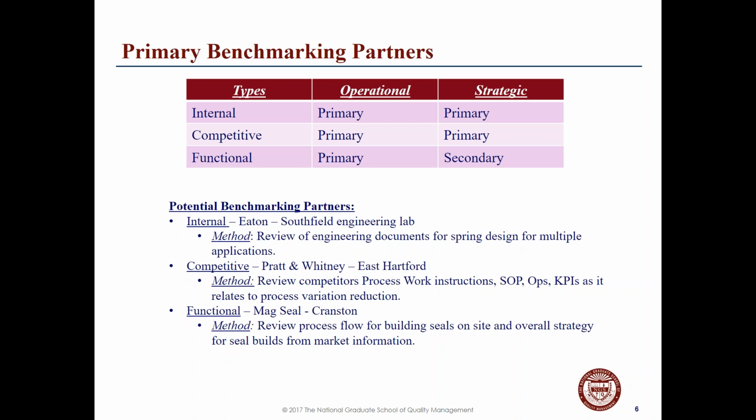And then we were looking at a competitive benchmark with Pratt & Whitney. They're an engine manufacturer for aircraft. We would review their processes, work instructions, SOPs, and KPIs as they relate to process variation and reduction of that variation. So we can see where they've benchmarked a lot of their streamlining or leaning out of their processes to have the most efficient system possible.